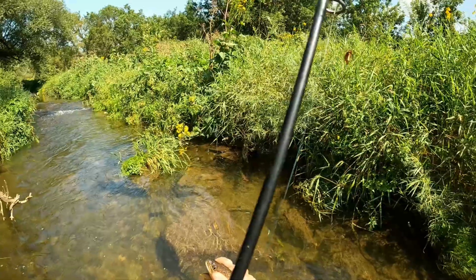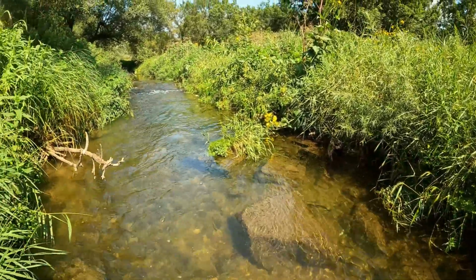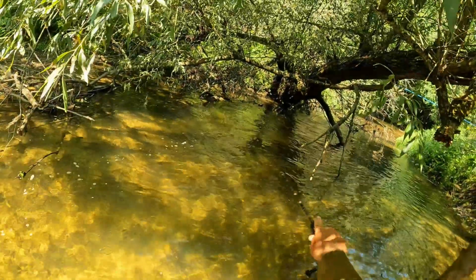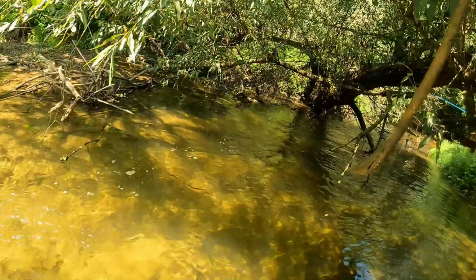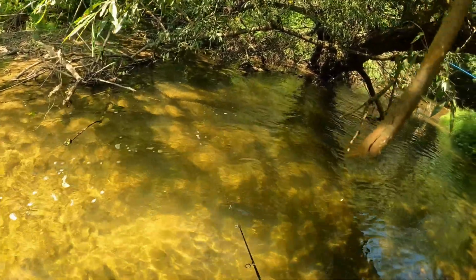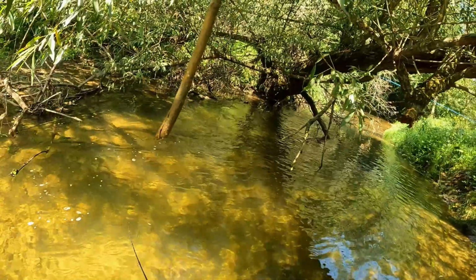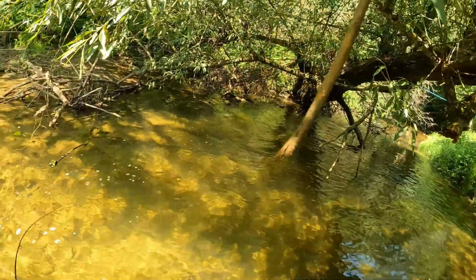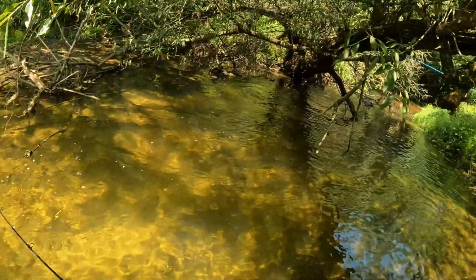Another small, beautiful brookie. Yeah, gorgeous fish. There's a nice fish. Shit, there he was again. Is he gonna hit again?